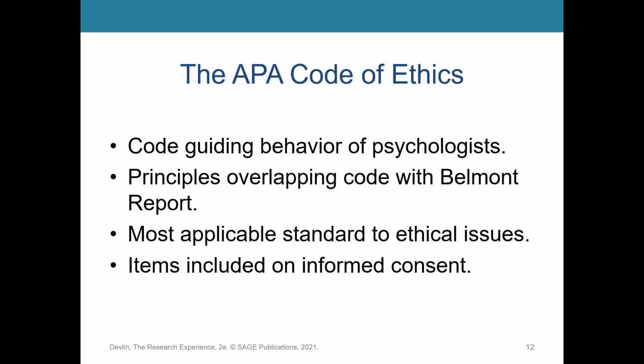They say that you need to do no harm or inflict the least harm possible. You need to operate in your area of competence, so you should do research that you're competent to conduct. You need to respect people and their rights and dignity.